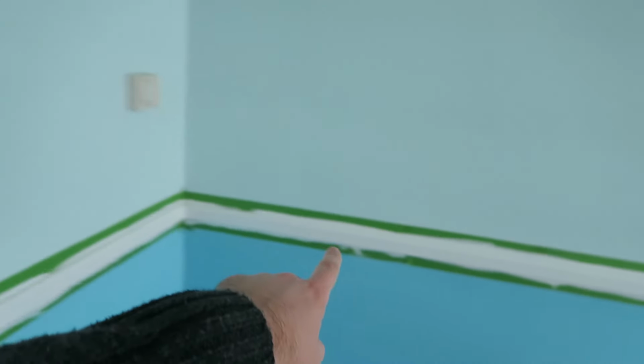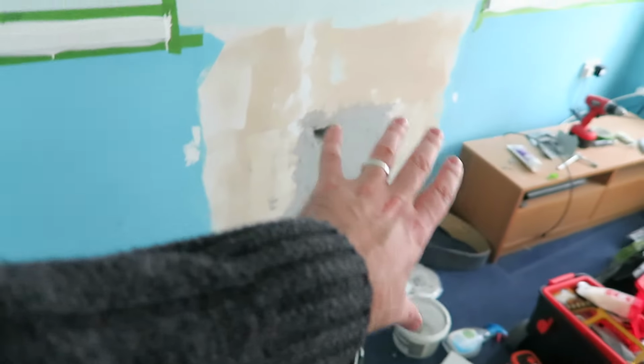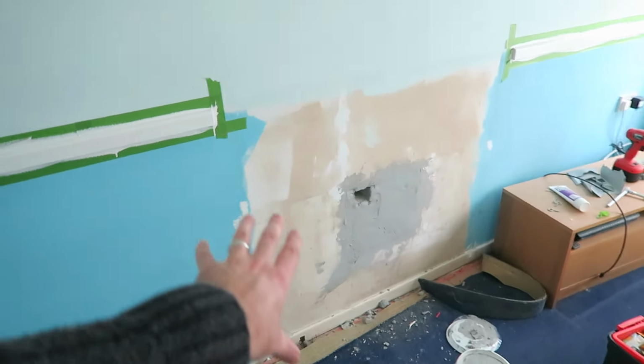IKEA's always fun. This morning, I have been decorating this room, finished off taping the walls. Jenna did most of it, but I needed to finish it off so I could paint all the data rail going all the way around the room. I did this entire door. I did the skirting board on these sides here. I'm going to leave everything around here because there's a lot of work still needs doing for the fireplace.